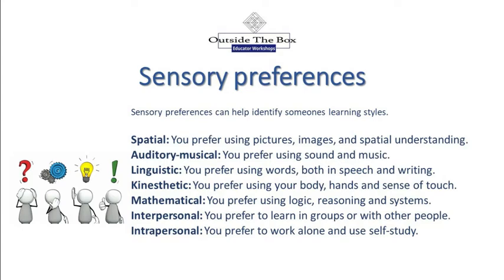Someone who's kinesthetic will prefer using their whole body, their hands, and a sense of touch in order to learn. Mathematical learners prefer using logic, reasoning, and systems. Interpersonal learners prefer to learn in a group or with other people. Intrapersonal learners prefer to work alone or use self-study.